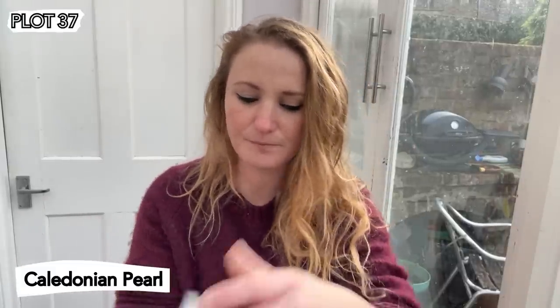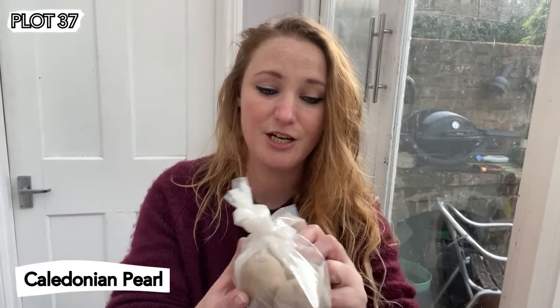It's called Caledonian Pearl. And that's the thing I would say about the description of them. It just basically said it was a fantastic tasting potato. Good consistent tubers with a creamy yellow flesh. Tastes great. What's more to love. So that's our second earlies, our British Queen and Caledonian Pearl.